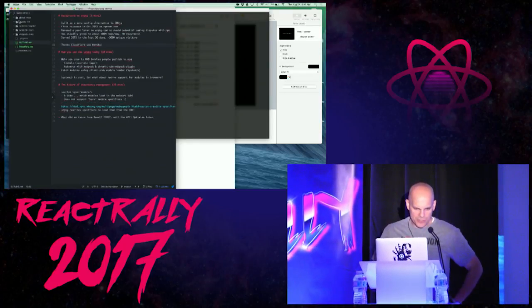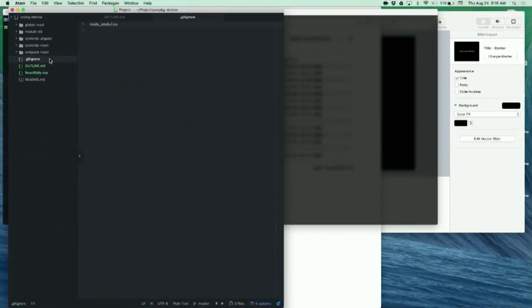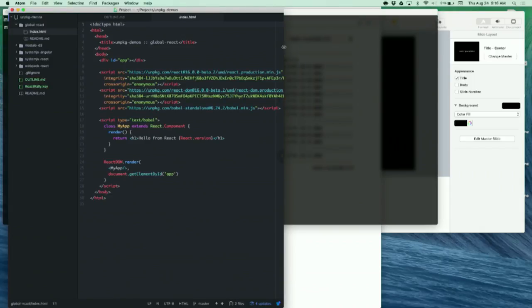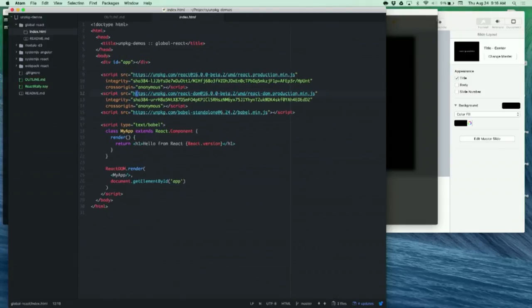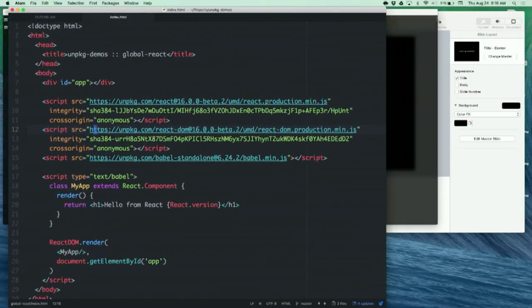So I'm actually going to go through and open up, I'm going to build a website with React. Okay. Yeah. Thank you for reminding me. All right.